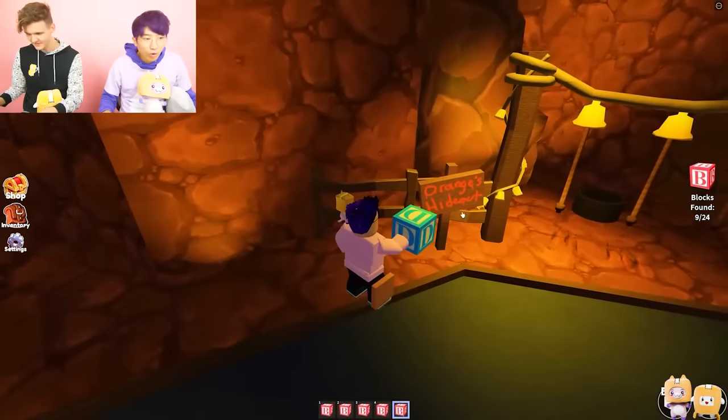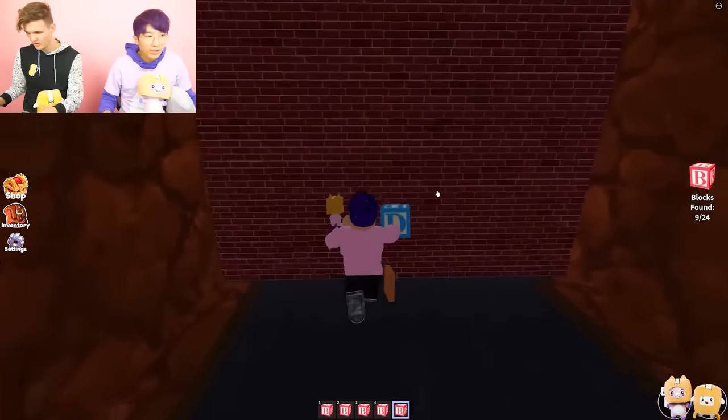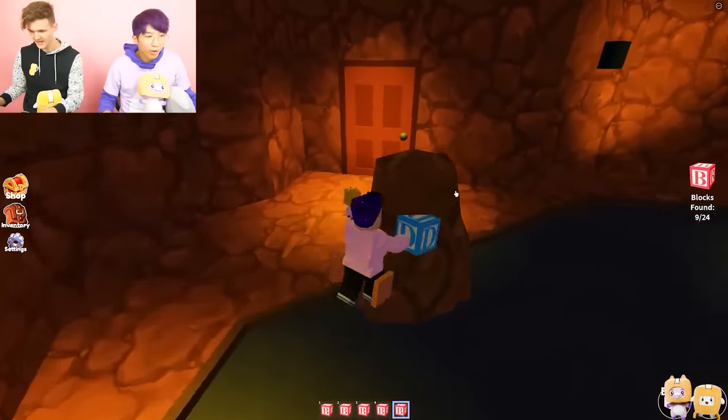That's true, guys. What is this? Orange's hideout. What is this, man? Whoa. This is like all these secrets, guys, like secret areas. But I guess once we find the blocks, it will unlock new areas in the game. Right, guys, that is true.